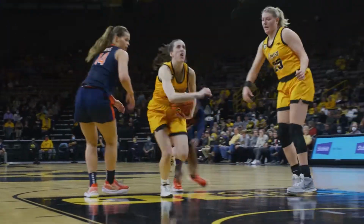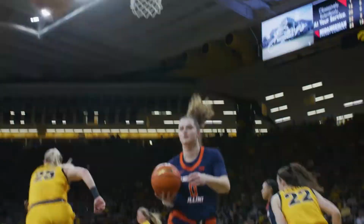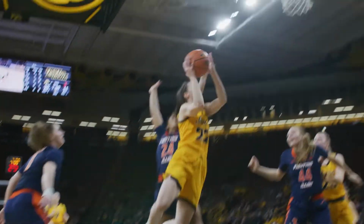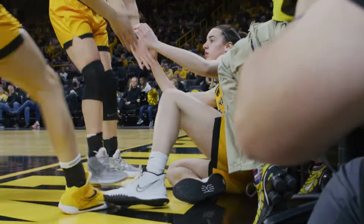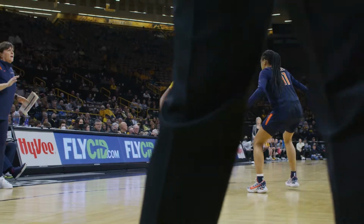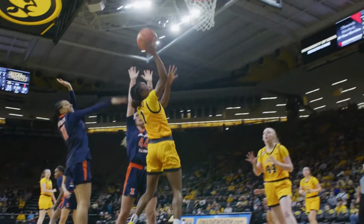Lost control of it. Clark all the way to the rim and lays it up and in. Clark in transition, right-handed layup, count it, and she is fouled, and a chance for a 3-point play. So just like that, Clark answers. She has 8 on the right wing, drives paint, splits 2 defenders, and gets the layup to go.